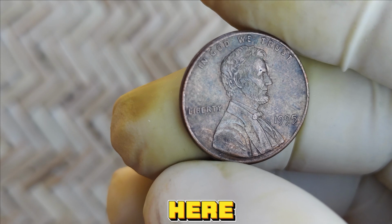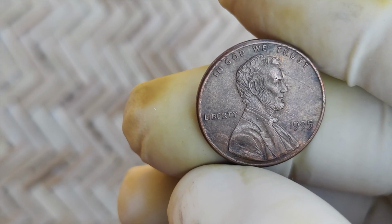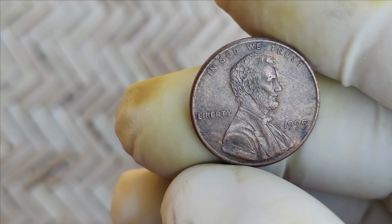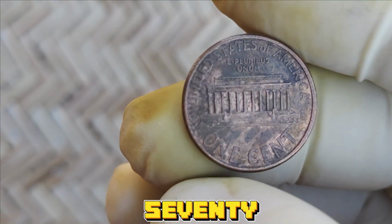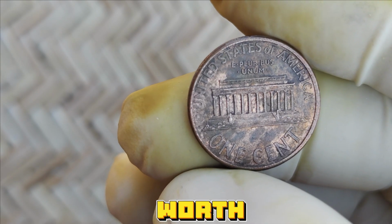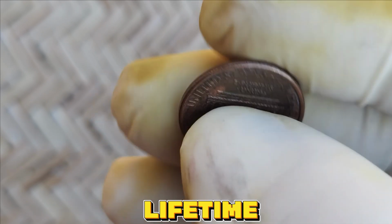How much is the 1995 Ultra Lincoln penny worth? Here comes the big question, how much is this coin actually worth today? Hold on to your seats, because this will blow your mind. The most recent verified sale of the 1995 Ultra Lincoln penny was for a jaw-dropping $2.70 million. That's right, this 1-cent coin, originally worth a single penny, sold for more money than most people will earn in a lifetime.